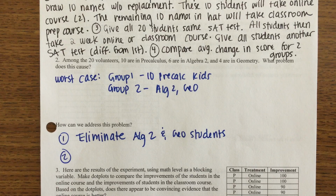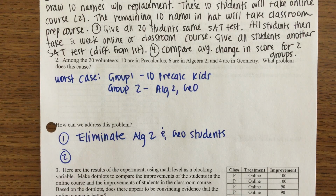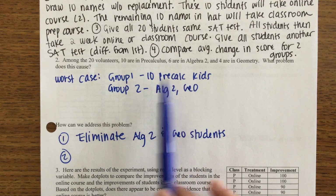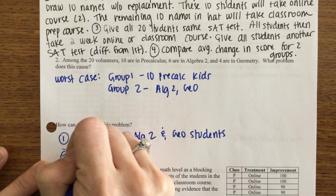Margo? You can only conclude stuff about pre-calc kids. You can't say, oh, geometry kids will. Right, I can only make conclusions then about students that are in pre-calc. Now, in this case, I really can only make conclusions about who? These pre-calc kids, because they're what? They're volunteers. So I really don't want to just get down to only kids in pre-calc. But even if they were a random sample and I eliminated these two groups, I could only make conclusions about students in pre-calc. So that's not ideal.